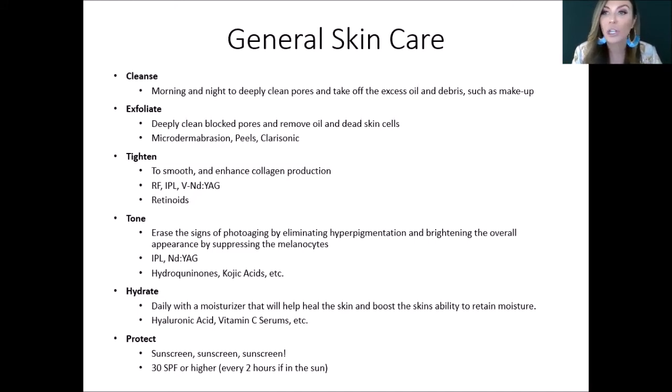Hydroquinone, kojic acid, things, melanin inhibitors can also help with that. And that's very important to have them on those topical products when you're doing something like melasma, which is very hormonal, and backfires with light too, but that's on a whole other webinar that I did.